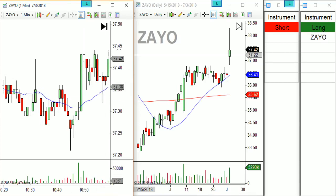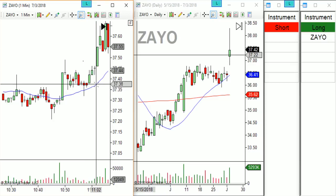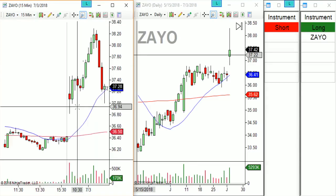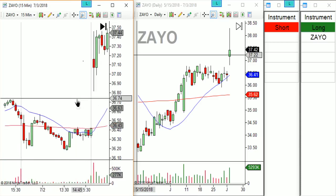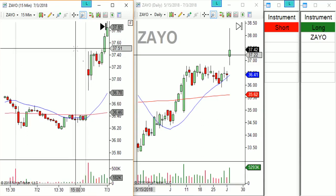Move lower here, immediately reversed, newly rising 20 MA here, right? And then we get this breakout. If we look at the 15-minute chart here, nice consolidation here, right? We have a doji bar, wide range bar, nice base, and then we get a breakout.